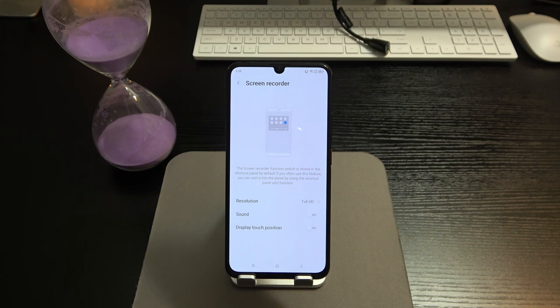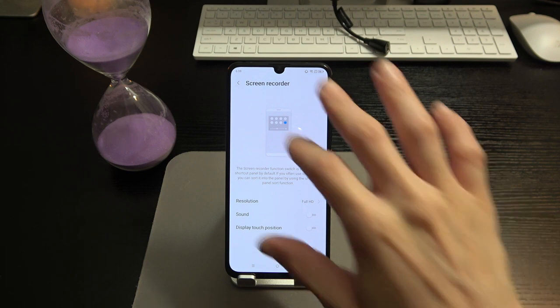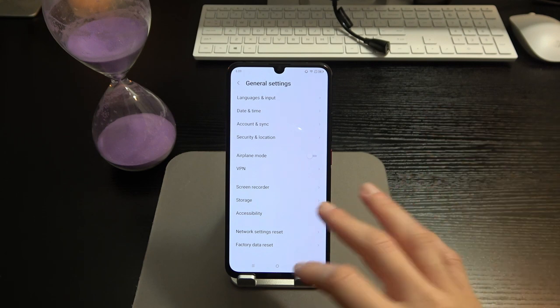You can get some people caught up with that feature, if you know what I'm talking about. So yes, you do have a screen recorder on your Lenovo Z6 Pro here. And I'll just say use that feature responsibly. All right, that's all I'll say about that. Now, we'll move on.